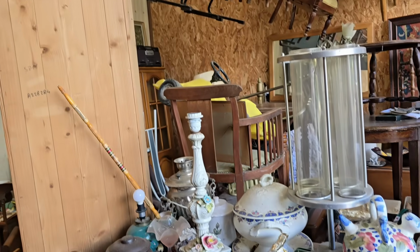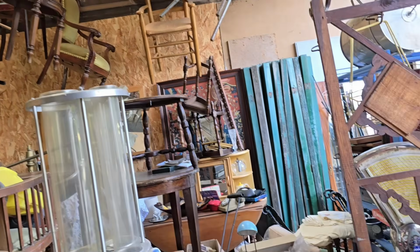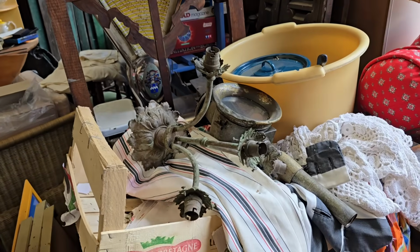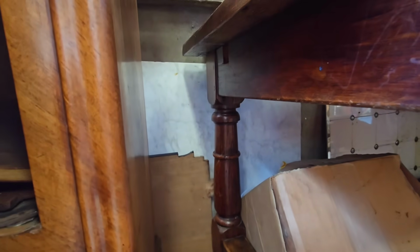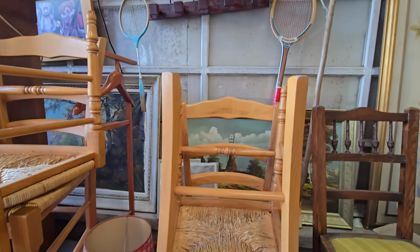Don't just look down, you have to look up. You also have to look underneath stuff. I've just spied a panel there. That would have come out of a butcher's. See it with the chrome studs in it. About 1920s, 1930s. And then just to the left is a piece of marble. That might be of interest. I'll come back to that shortly.